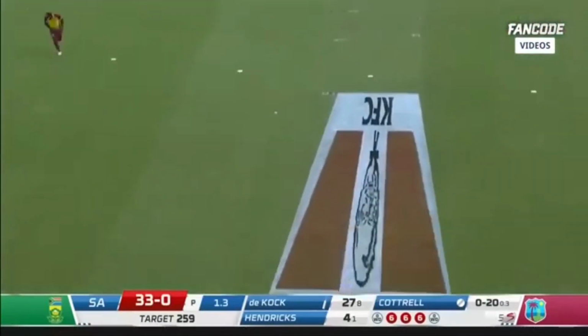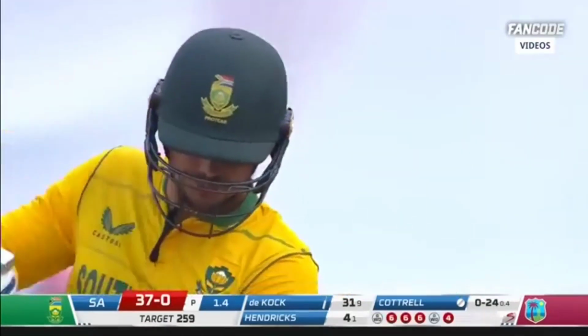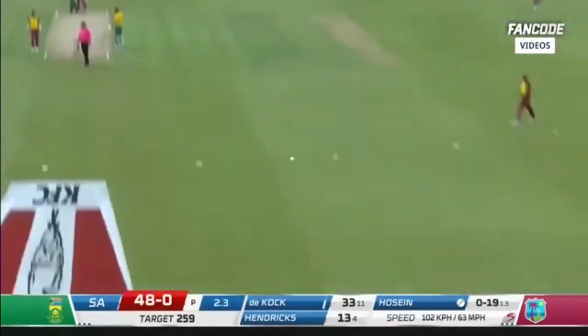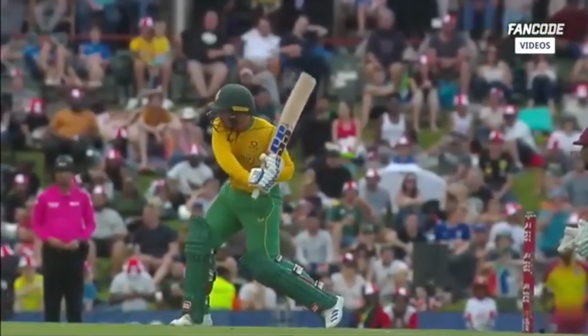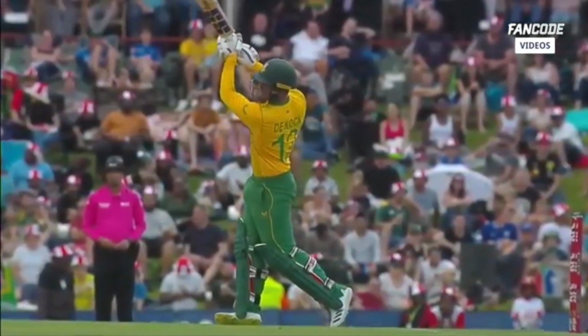Oh, that's beautiful. Straight as a dive. 4 more. Oh, that's cracked away. What superbly. And he goes straight, and he hammers that one. That's gone for half a dozen. Another wonderful shot from de Kock. 50 up. Just outside 2 overs.